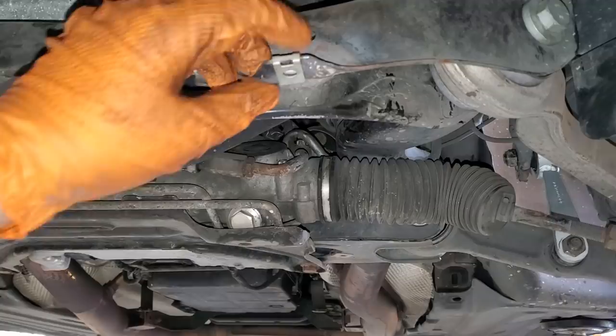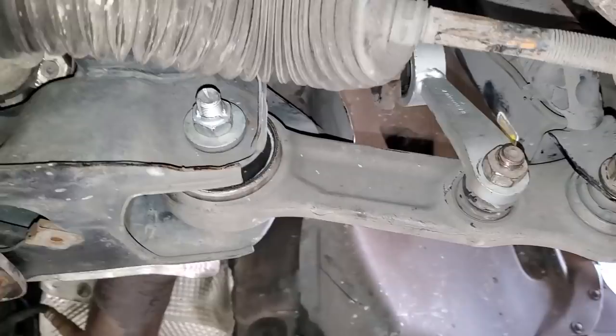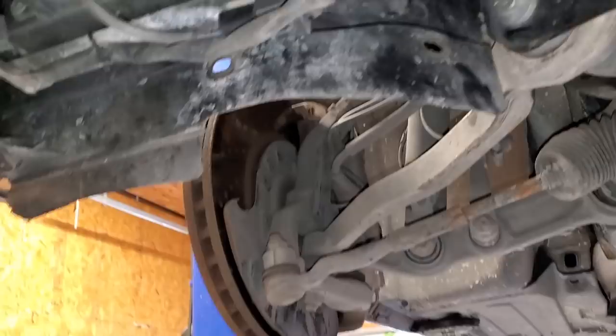As you guys saw, we replaced the thrust arm bushing. We have a new control arm bushing, a new sway bar end link as well. So pretty much everything on this side outside of an upper ball joint is complete. And I also replaced this thrust arm bushing on the right side. So the right side is gonna have a bunch of overlapping labor.